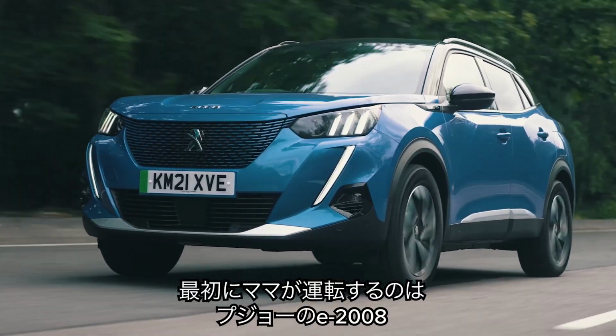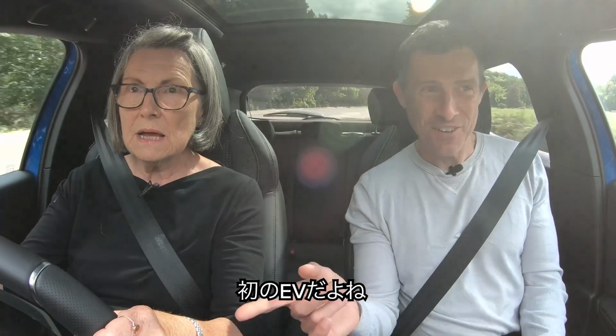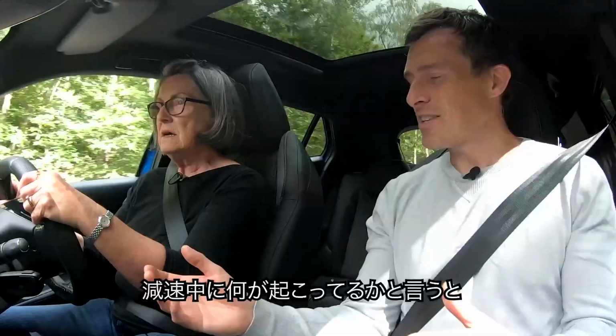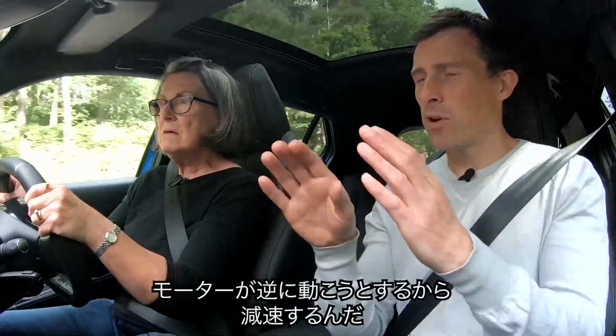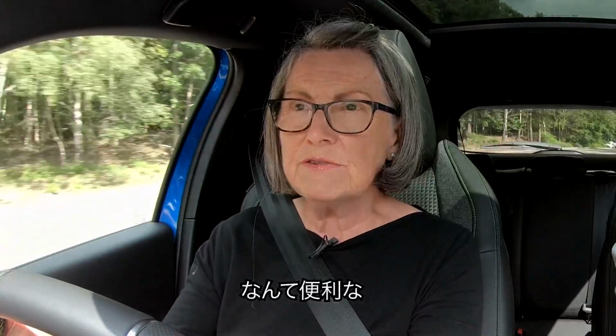Right, first car we're driving then, Mum. Peugeot E-2008. How does it feel? Super. Is this the first electric car you've driven? This is the first electric car I've driven. It is lovely. Lift off the accelerator. Feel like braking? I like that. What a good idea. So what's happening now is, as you're slowing, the car is recouping its energy and putting it back in the battery. And that's why you get that braking effect, because it's the motor working in reverse. Oh, how useful. A generator.